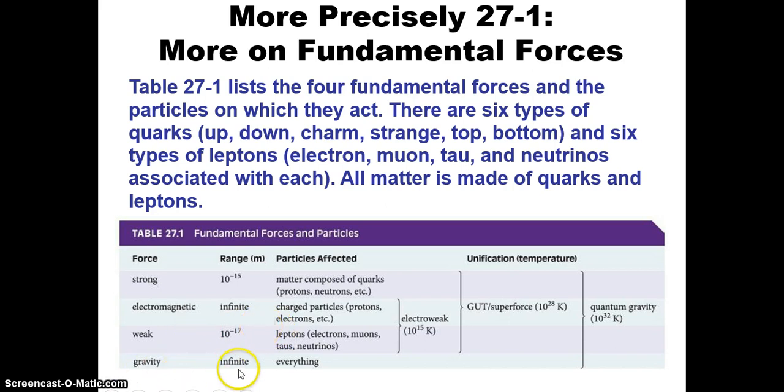Gravity, of course, is the weakest of all the forces, but it also has infinite range, and it really is the primary force when you're talking about astronomy, right? This is what guides the stars in their paths. It guides the galactic clusters and so forth, in forming superclusters, things like that. So gravity is the primary force that's involved, and of course we have two theories.